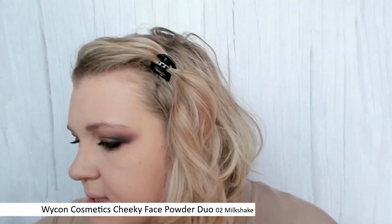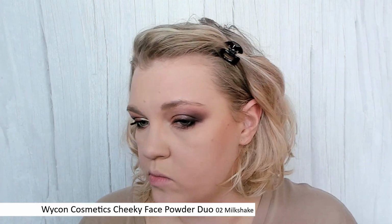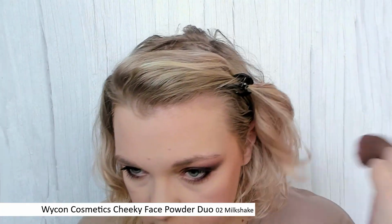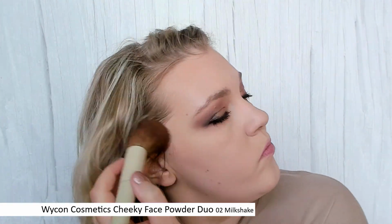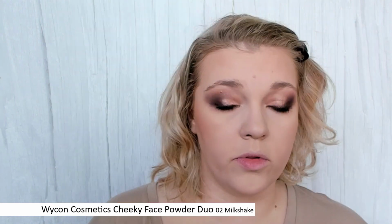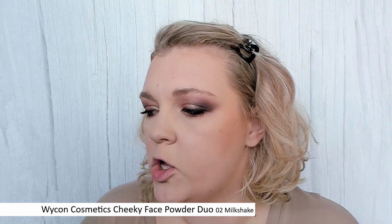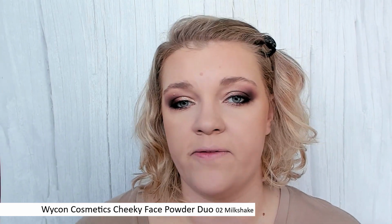So today, because I think we're leaning a bit more orangey, I'm going to use the Cheeky Face Powder Duo just to show you how it looks. So the bronzer, it does blend quite well, but the size of the pan is very small because it's only like half of the pan. So it's a bit tricky to use, but I think it doesn't look too bad. Maybe I'm scared of it just because it looks dark in the pan, but now that I have it on my face, I feel like it looks very good.